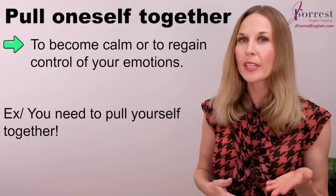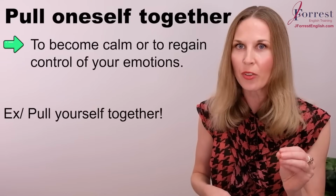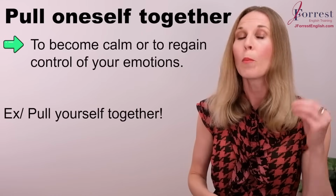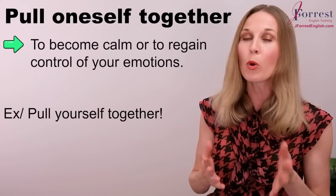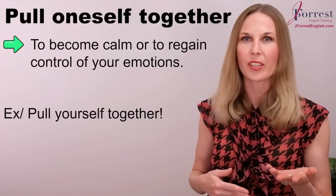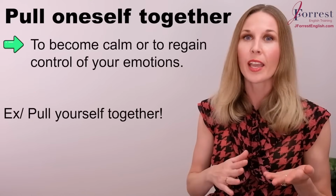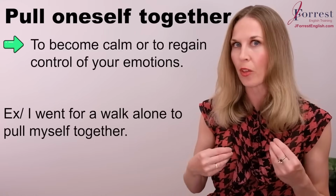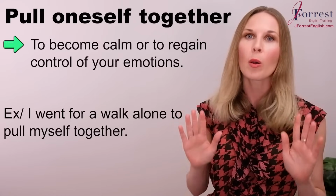We also commonly use this in the imperative, pull yourself together. So notice with the imperative, you start with the base verb. Pull yourself together, you need to pull yourself together. Both of those are very common. And then an hour later, your friend could say, hey, I was calling you. Where were you? And you could say, oh, I went for a walk alone to pull myself together, to regain control of my emotions and simply to become calm.